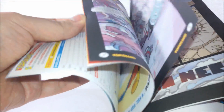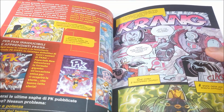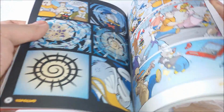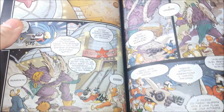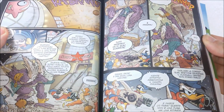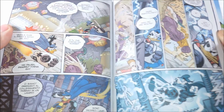Who's the artist here? Lorenzo Pastorovicchio. Okay. I was hoping to see something from Giorgio Cavazzano, which is the best artist we ever had on Topolino comics, but pretty cool. Look at this, it's a cool comic book, and I am sure that somewhere in this comic the PK Transformer, the super vehicle for Paperinik, is gonna show up.